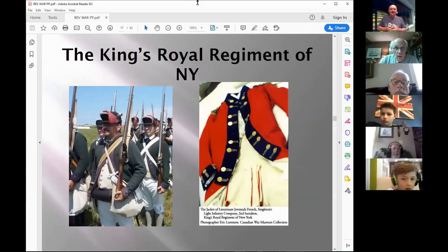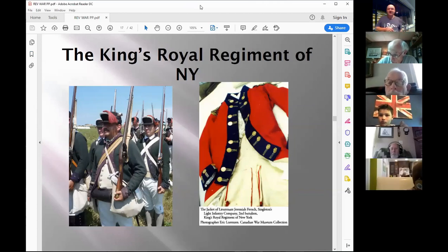Very brief period of time, the King's Royal Regiment of New York here at Fort Niagara, but again, only for a short time period.